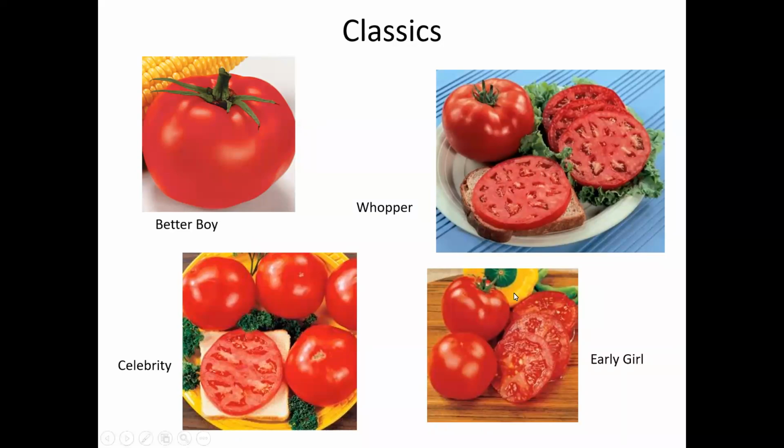Okay, here are some of what they consider classic tomatoes in some seed catalogs. And I've seen Whopper classified as a beefsteak, but they're usually kind of rounded. They don't have a lot of creases in them. That Whopper, by the way, is a really good flavorful tomato. All these, by the way, Better Boy, Celebrity, Early Girl, and Whopper, have pretty good disease resistance. So I just want to say that if you're going to the garden center to buy your transplants, these are some things to think about.